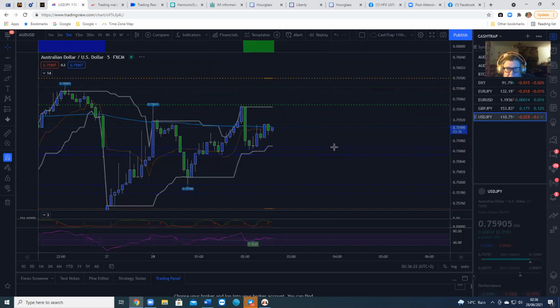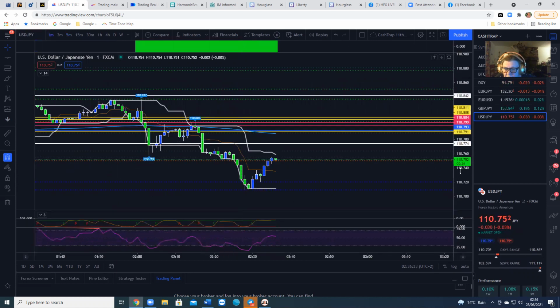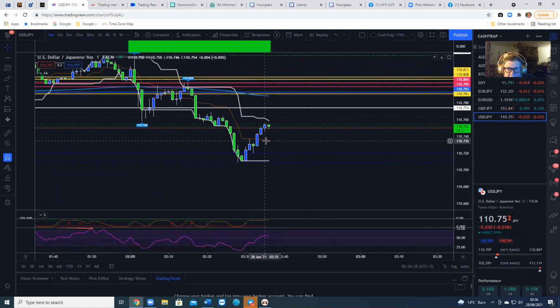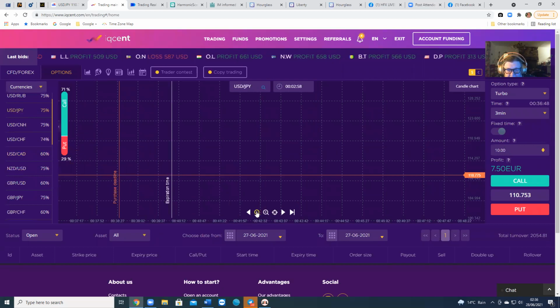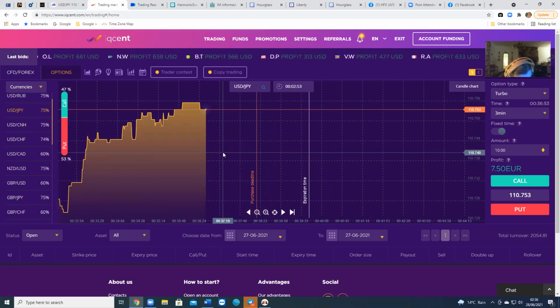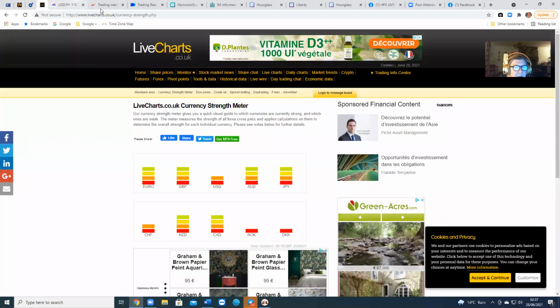So let's see what happened on UJ. That went right down to 710, right where it wicked before down there. And now it's on quarter theory, which again is a very strong point of support and resistance. 36. So let me look here. 75% payout. 753. So it's just above the quarter theory. Currency strength still in our favor.